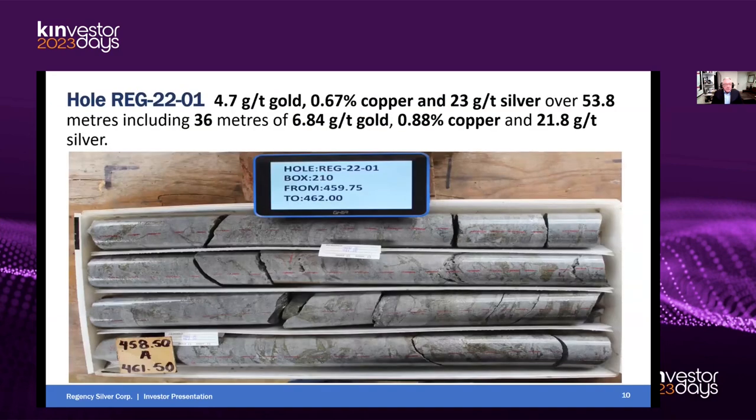Here's the core from hole 2201. This is the most spectacular core I've ever seen, with 6.84 grams per ton of gold and 0.88 copper, 21.8 grams per ton of silver. In Northern Ontario right now, they're mining 3 grams of gold. In Mexico, the highest grade gold mine is 5 grams. So it won't take a lot of drilling or time to add a lot of ounces at Dios Padre.